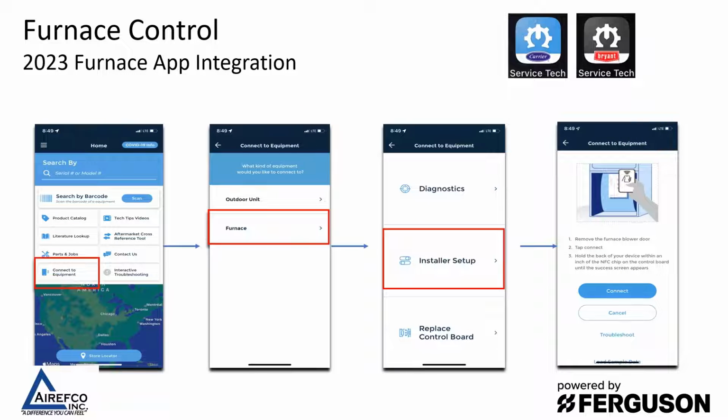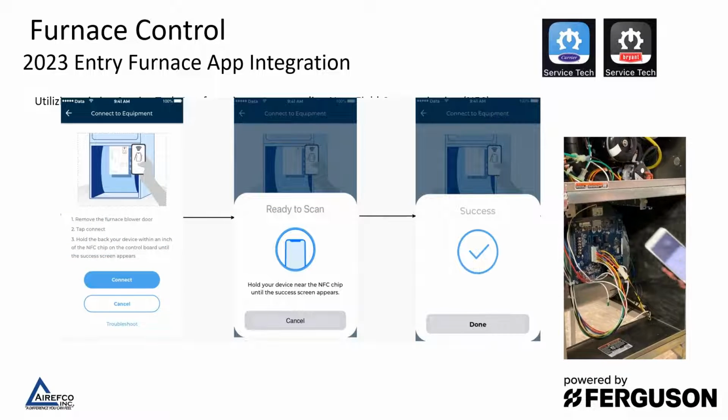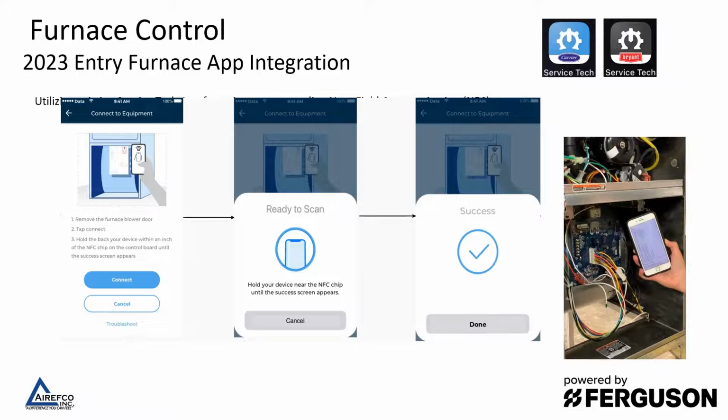Once you have the technical application on your phone, you will go to the section where it says connect to the equipment, and you'll want to connect to the furnace, and then you will have access to the diagnostics, the installer setup, and to replace a control board. It will give you prompts to connect your phone to the board on the furnace. Once you place your phone close to the antenna on the furnace, it will say that it's ready to scan. And when you're successful, it will give you a check and say that success has been accomplished.